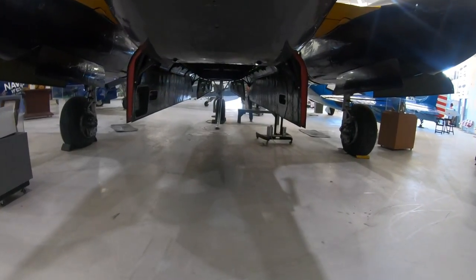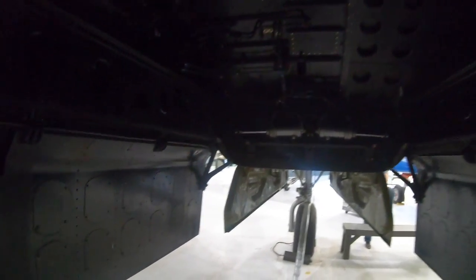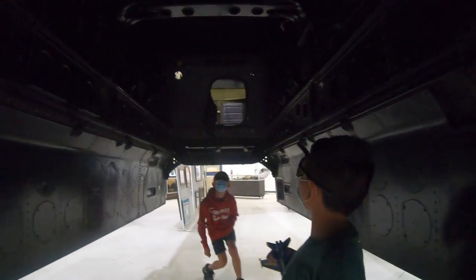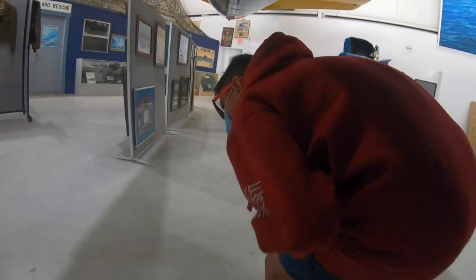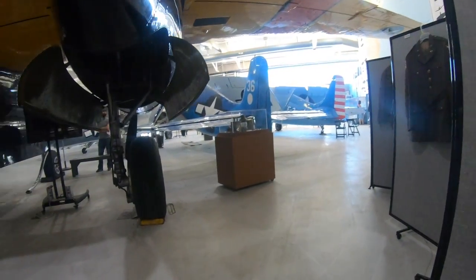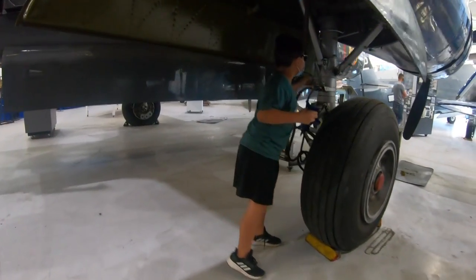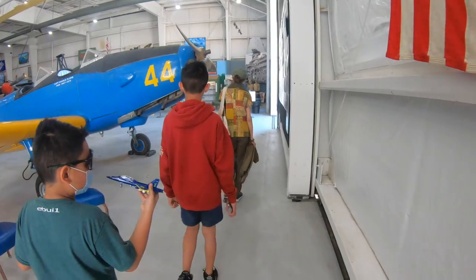Is this where the bombs come? Whoa! Big old seat right there. A bomb sits in here, Chris. Landing gear, yep.